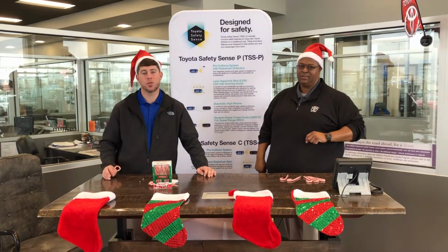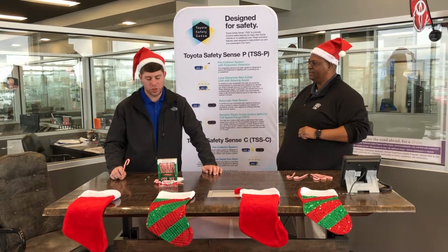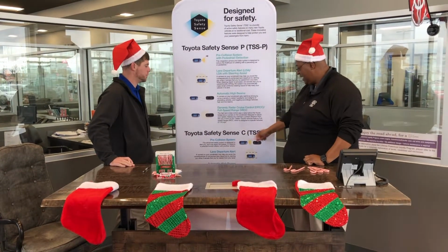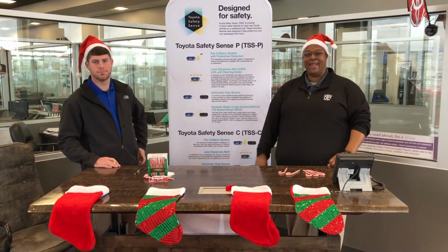Toyota Safety Sense P comes on all of our vehicles except we have a Toyota Safety Sense C that comes on our Prius C, the Corolla iM, and the Yaris, which does not include dynamic radar cruise control. Yes. So Toyota Safety Sense C has the pre-collision system, lane departure alert, and the automatic high beams.